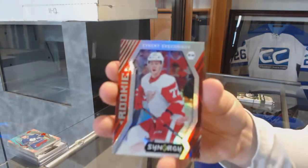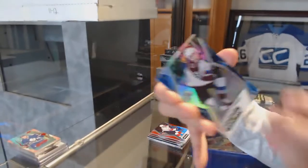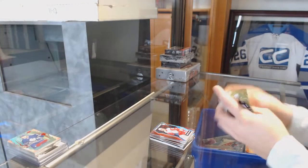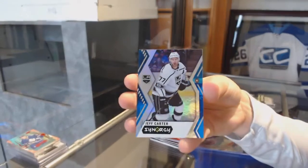Red rookie for the Red Wings, Evgeny Svechnikov. Blue of Nathan MacKinnon for the Colorado Avalanche. And impact players of Nikita Kucherov for the Tampa Bay Lightning. Red for the Ottawa Senators, Erik Karlsson. Blue of Jeff Carter for the LA Kings. And exceptional talent for the Lightning, Steven Stamkos.